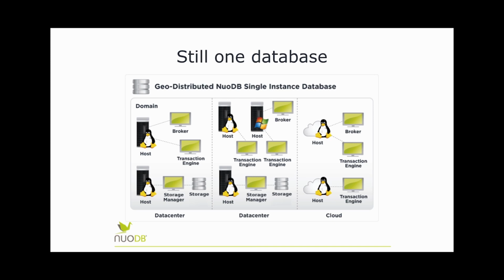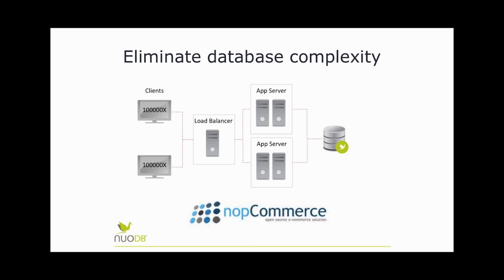Geo-distributing your transaction engines across 2 different data centers and a cloud environment allows you to give all of your users a much more pleasant user experience when it comes to latency, especially on mobile devices. Best of all, when you add NuoDB to your e-commerce or web scale application, you're eliminating database complexity. You're also bringing elasticity to the entire application stack, from the app servers all the way down to the database.